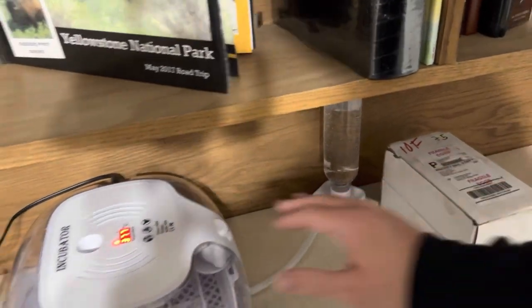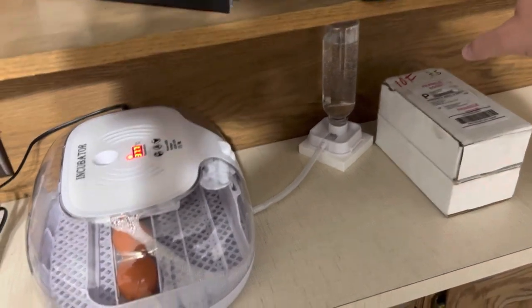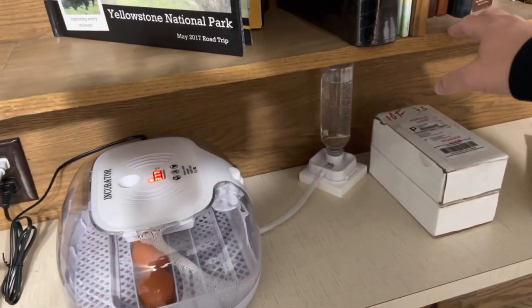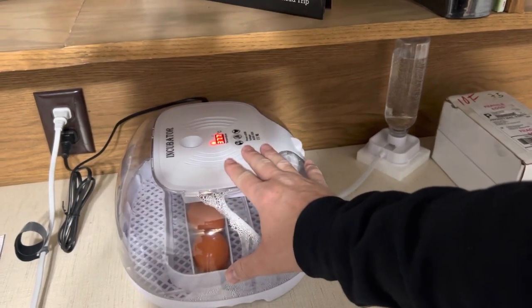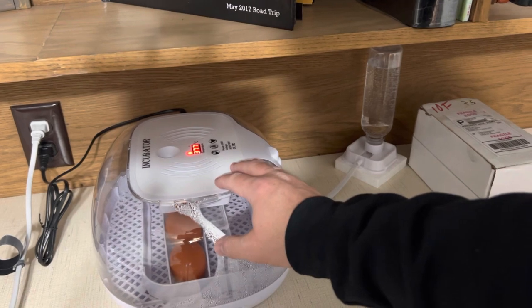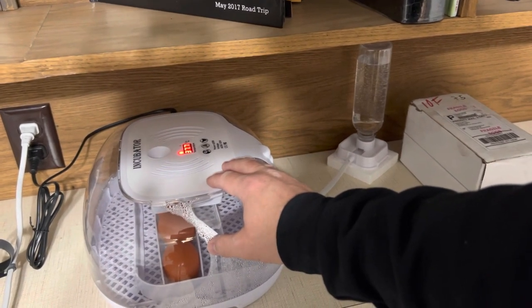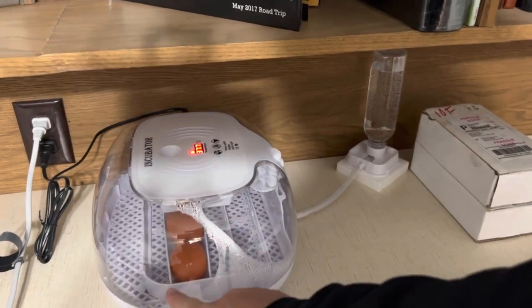We'll probably try and put them on the light here a couple days or every few days, just to show you the progress and process and really see how well this little incubator works. So we bought this off Amazon. I believe it was like $80. It just had above 4 stars. It's got an automatic turner in there.